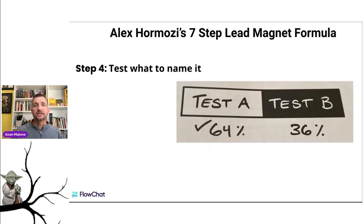Now we got to test what to name it. Testing it, what to name it. It's pretty simple. You've heard this concept of split testing. If you're not split testing, you're doing it wrong. We need to be data driven, because the ideas that are in your head, the ideas in my head, they sound great to us and we'd probably buy them, but we're not the ones that are voting. So any coach that's telling you exactly what to do and put out there, name this thing, like, unless they have the data behind it, it's probably the wrong answer.